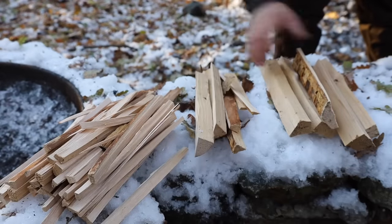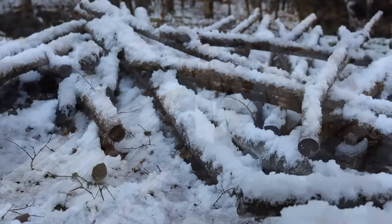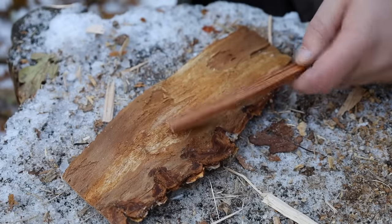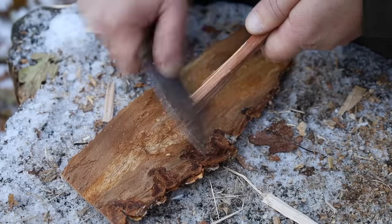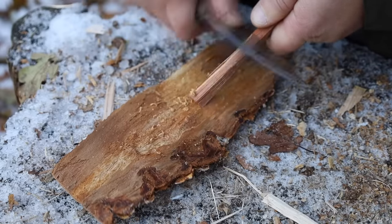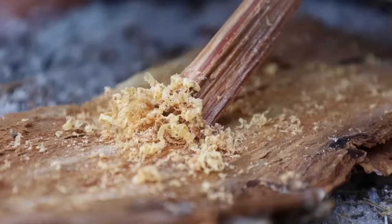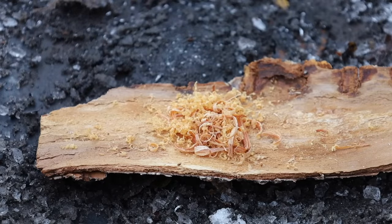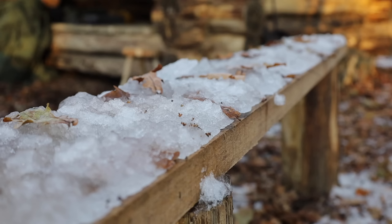Small stuff, some medium stuff, and some slightly bigger stuff until we move on to the logs. While we're here, I've got a piece of birch bark here and a piece of fatwood, so I'm just going to process that down. That's just going to live inside the fire pit here, make sure it doesn't blow away until I need it. I don't think I'm going to be sitting on my bench today.